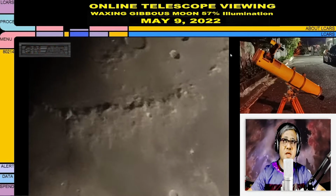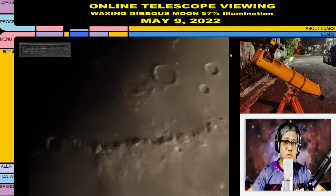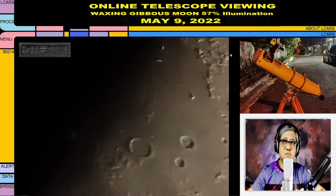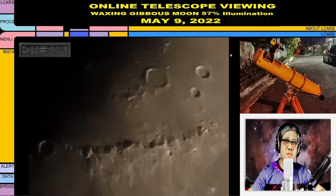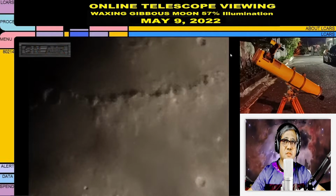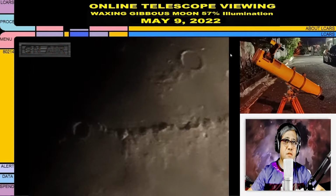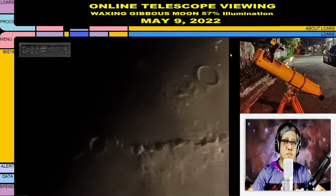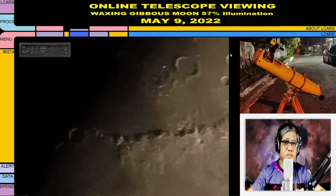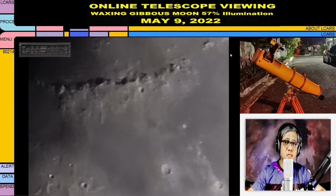Alright, nakikita nyo na po mga ka-spacers, no? Itong Montes Apenninus Mountain Range. That's the Montes Apenninus Mountain Range, mga ka-spacers. Isn't that fascinating? The Montes Apenninus Mountain Range is on the northern part of the moon. So yung telescope po natin nakatutok sa northern side of the moon. And they are named after the Apennine Mountains in Italy.